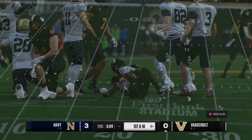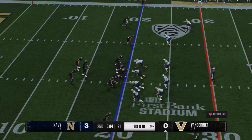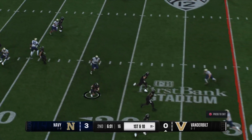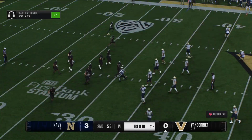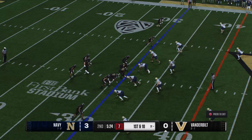He was hoping for something a little more dynamic, but they get him on the ground at the 20. Vanderbilt has it back and heading out to go on the attack. Running back goes in motion. They'll start this drive with a pass. Get it out on the screen. They finally get him stopped, but what a good job by that front wall to set up the screen and create some lanes for their running backs.